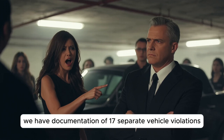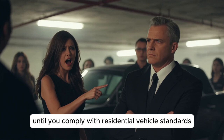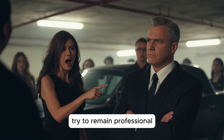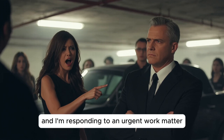"We have documentation of 17 separate vehicle violations. Your car will be towed, and you will be fined $500 per day until you comply with residential vehicle standards." Sarah, usually the most composed person I know, tried to remain professional. "Barbara, you've seen my federal documentation. This is a permitted vehicle, and I'm responding to an urgent work matter."